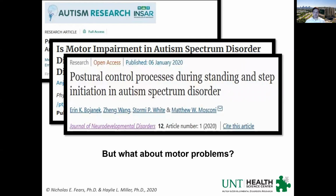Researchers have also begun to examine processes involved in motor differences in children with ASD. Matt Mosconi's group looked at postural control in standing and stepping, finding that children with ASD have less postural control during these movements compared to typically developing children.